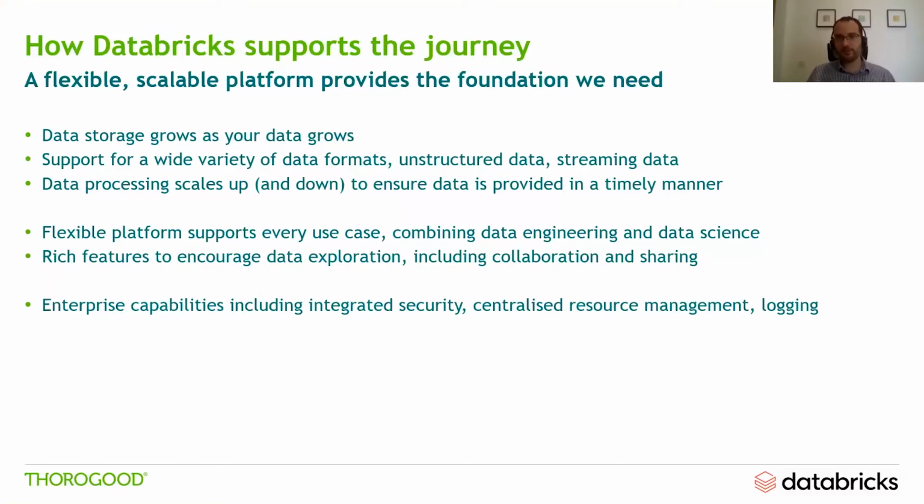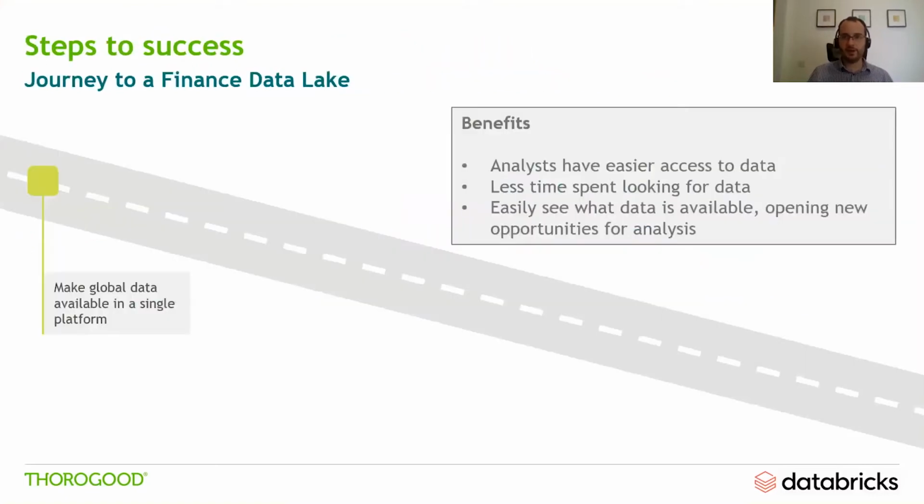And obviously, there are things that we expect around security, resource management, logging, and so on. And Databricks has appropriate provisions for the functionality you'd expect for enterprise organizations. So let's look at the steps along that journey. And as I've said, we'll take a look at a few of the use cases along this journey as well.